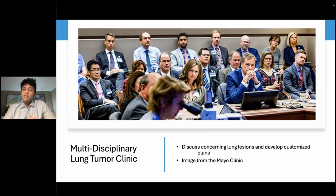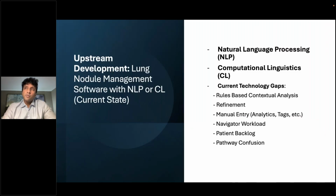The other aspect of upstream development is also having a lung tumor multidisciplinary clinic, and this can account for almost half of the lung cancers that are identified. In this format, you can discuss concerning lung lesions and develop customized patient plans. And so when we're thinking about lung nodules so far, we've talked a little bit about IPN programs, CT screening programs, and the development of multidisciplinary lung tumor conference.